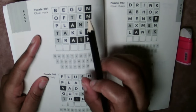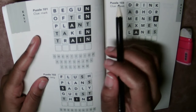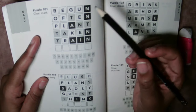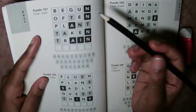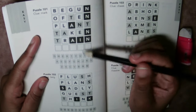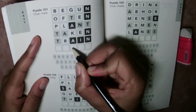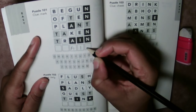So the letters that are black with a white background, they are not in our word at all. The letters that are black with a grey background, they are in our word, but they're not shown in the right position. And the letters that are white on a black background, they are in the word and they're in the right position. So we can fill this first one with A, I, and N already.